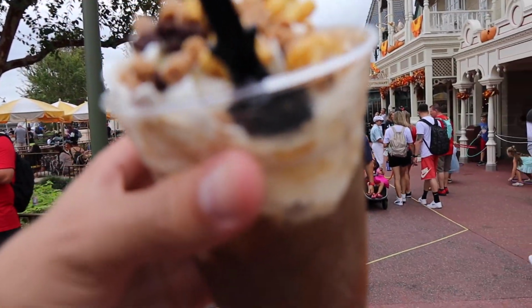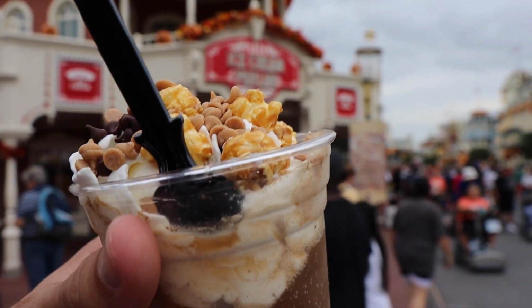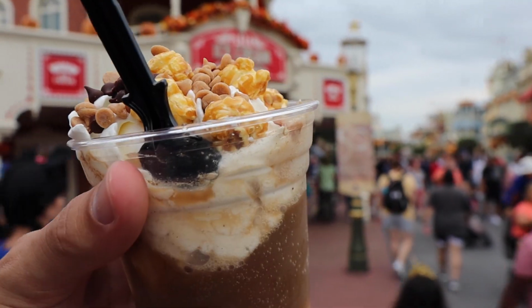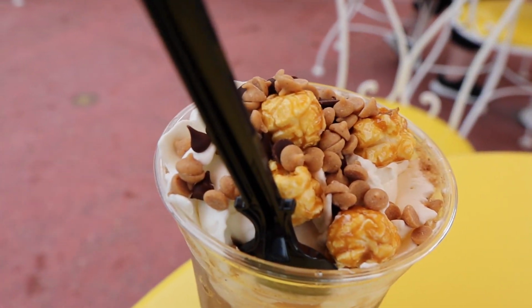Alright, so I need to try to find a place to eat this outside of the ice cream parlor and then head directly to the monorail so I can take that over to Epcot. Don't have a lot of time to do this before all these ice cream shops close in all the parks. Alright, so I found a spot way over in the corner in front of the Plaza restaurant.